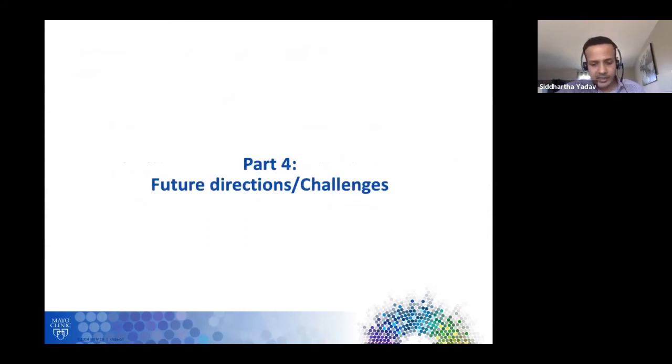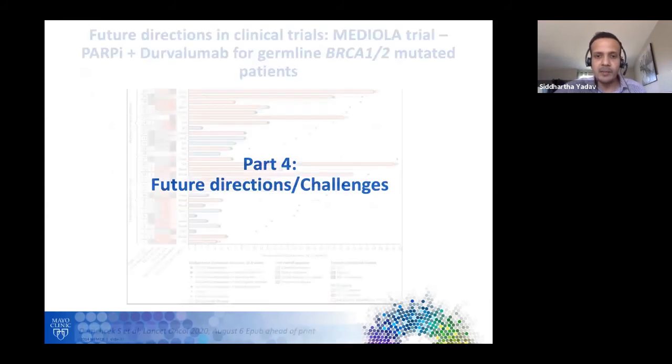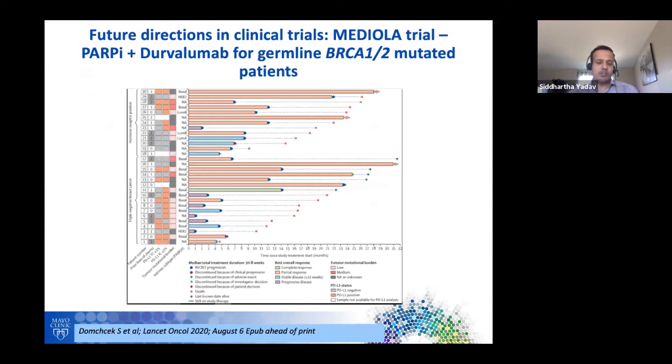So with that, let's wrap up with the future directions and challenges. I think the future directions from a patient perspective, I'm an oncologist by training. So for me, the most exciting part of doing germline genetic testing is being able to use that information for treatment of patients with cancer.